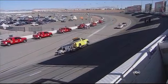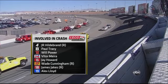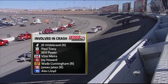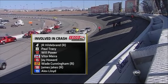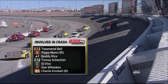Let's show you the cars that were involved. We have 13 that are listed now as out of this race. The list includes Hildebrand, Tracy, Wilson, Viso, Mira. Mira's not out of the race, neither is James Jakes. The others are listed as out. This is the 15 that are involved in the total crash. Here's page two. It's a long list.